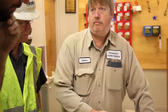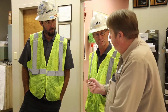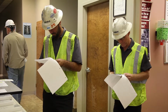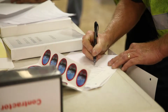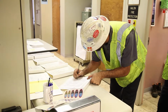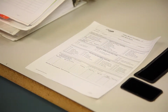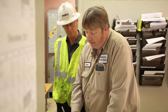Before beginning work, it's necessary that you understand a few basic rules, policies, and hazards at our site. You'll be asked to sign some documentation stating that you've watched this video and understand our safety and environmental rules. The Rosemary Power Station has an outstanding safety record, and we take safety very seriously. Any violation of these safety rules can result in you and your company being restricted from the premises. As a result, payment will only be made for work completed at the time of the restriction.